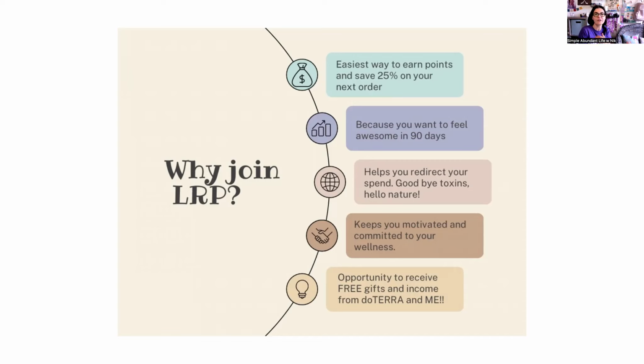So 90 days is typically what we want you to try LRP, because again, your cells are going to rejuvenate and you want to give yourself time to get those cells rejuvenated. Okay. It also helps redirect your spending. So you can say goodbye to toxins and hello to nature. I stopped shopping at Target and Walmart.